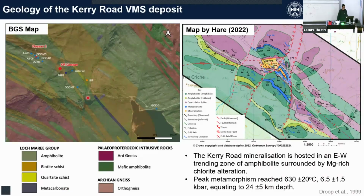And this is the most recent map by Harry Hare, an undergrad student from Leeds, who did structural mapping and analysis on the region. He did a really good job with a detailed mapping, but again, it's slightly different. He recorded the mineralization, which is really nice here, but they have this amphibolite and then quartz mica schist and metaquartzites, which is slightly different from the one in the BGS map.